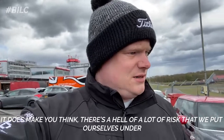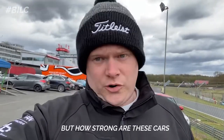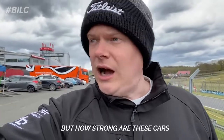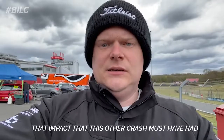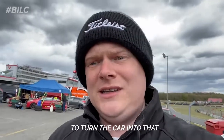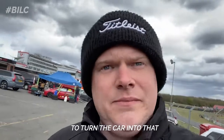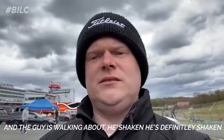Yeah, it does make you think there's a hell of a lot of risk we're putting ourselves under, but how strong are these cars? I cannot believe it. I mean, that impact that this other crash must have had to turn the car into that. Jesus, I mean, that would have been one hell of an impact. And the guy is just walking about. I mean, he's shaken. He's definitely shaken.